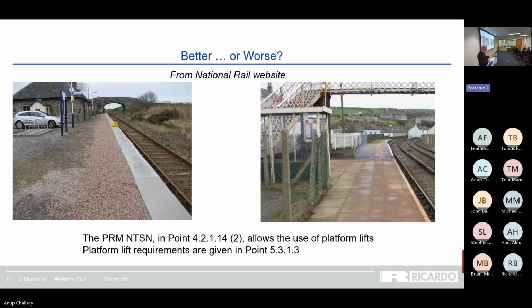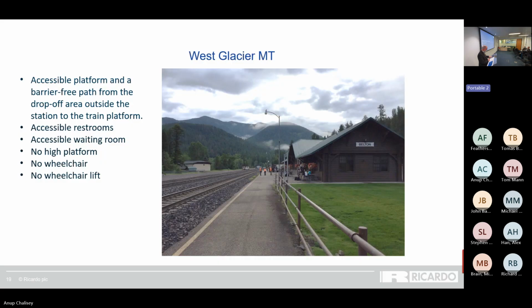Okay, let's look at a different type of issue, a more operational one again for the moment. This is West Glacier in Glacier National Park. The issue here is how many platforms has it got? One. It's on a single track route, but it's a crossing place. And then the third track, you can see some engineering stuff at the far end, but basically it's a crossing loop, but there's only one platform.